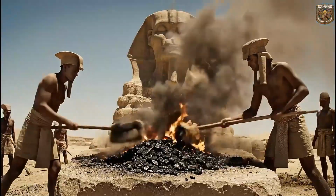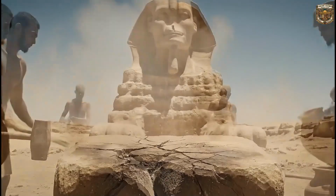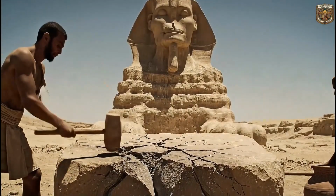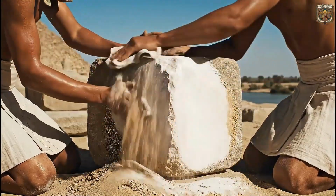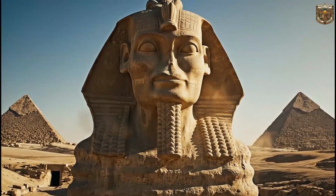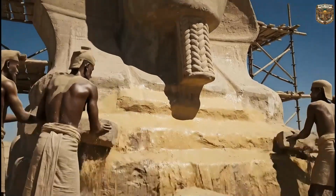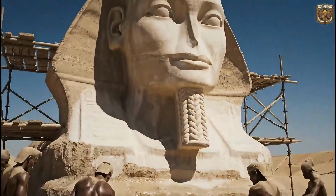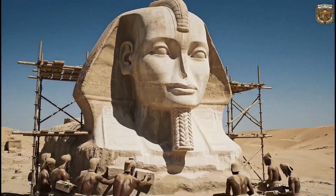When the form was complete, the polishers began their work. They used fine sandstone, Nile sand, and water to smooth every inch of the statue. With each stage, the Sphinx began to shine, from dull gray limestone to pale gold, then to bright white.